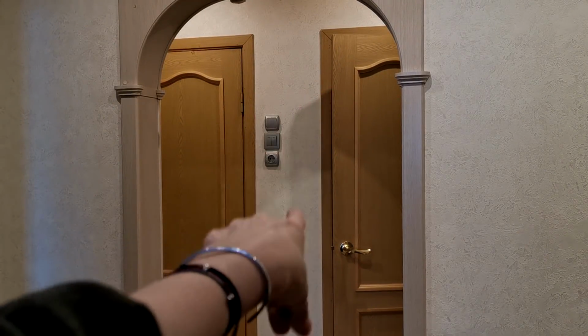Okay, let me show you the bathroom. So in this apartment, bathroom and toilet are separated, and I'm not a huge fan of this scheme because again it's pretty claustrophobic and not very convenient given that the toilet is right next to the kitchen.